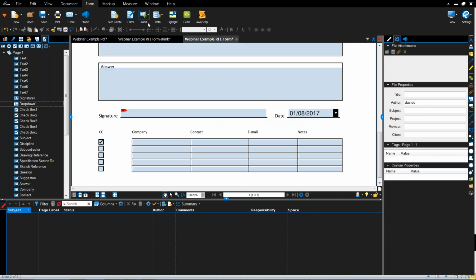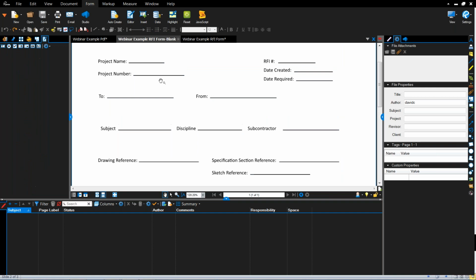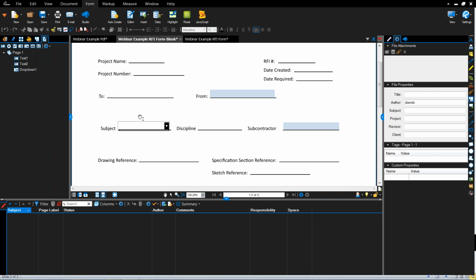So to create something like that, you would go to your insert and then we'd find our drop down, the OK button, digital signature, things of that nature. So if I go into my blank RFI form here, this is where I could go through and manually create some of my text boxes, or if I wanted to drop in a drop down anywhere, I could do that as well. Okay, you would adjust them by going into your Forms tab on the left panel.